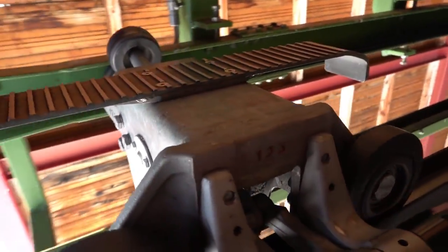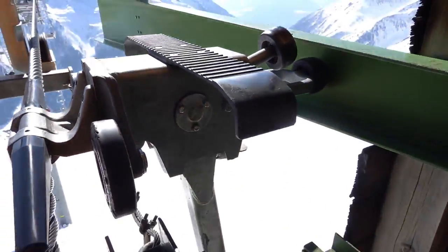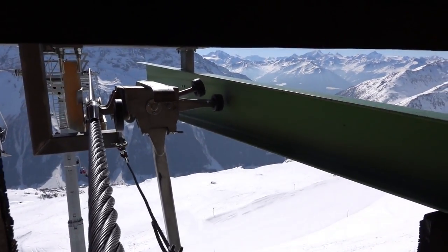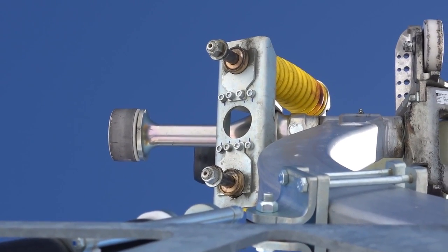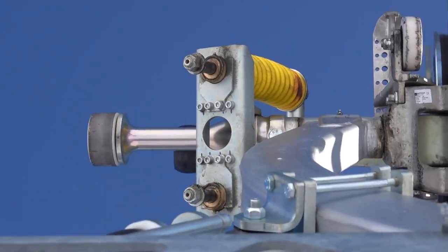Well, that also explains how the Doppelmayr clamp from the awesome ropeways compilation video works. Now let's descend almost 800 meters of altitude and see the Bartholet's bottom station.